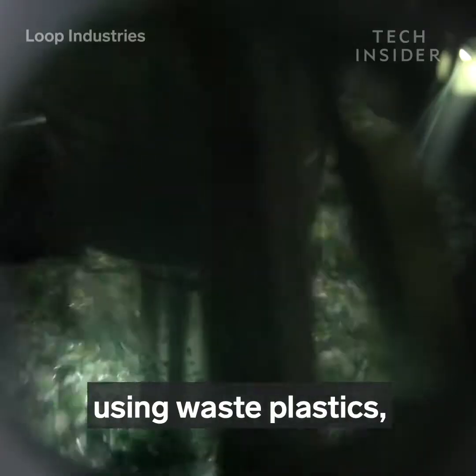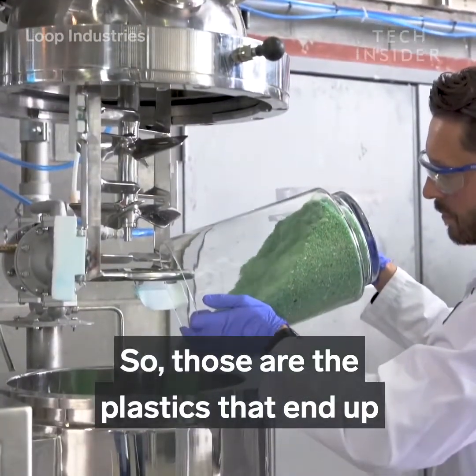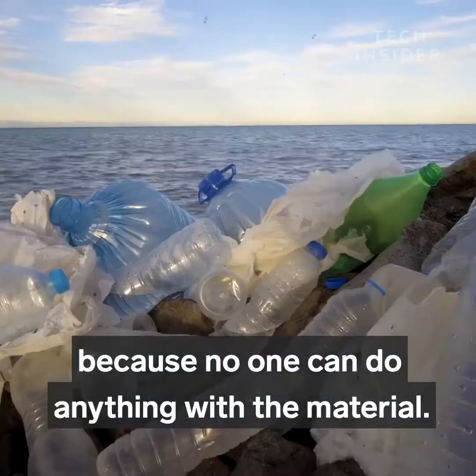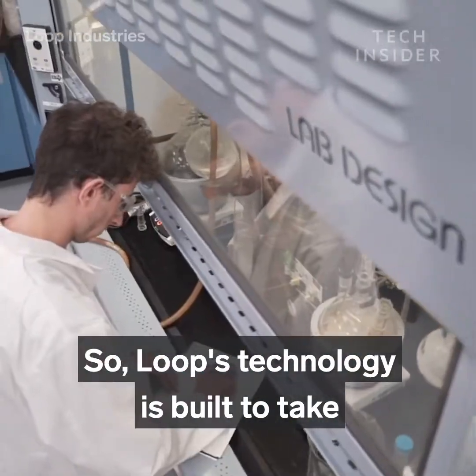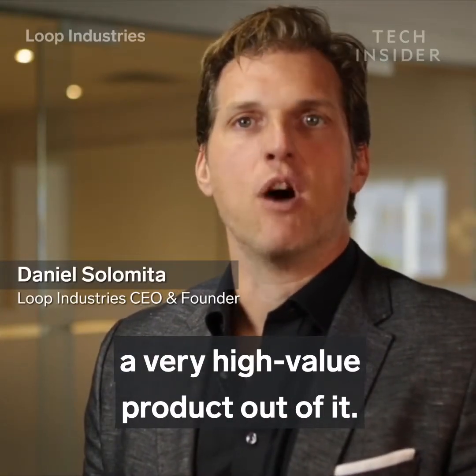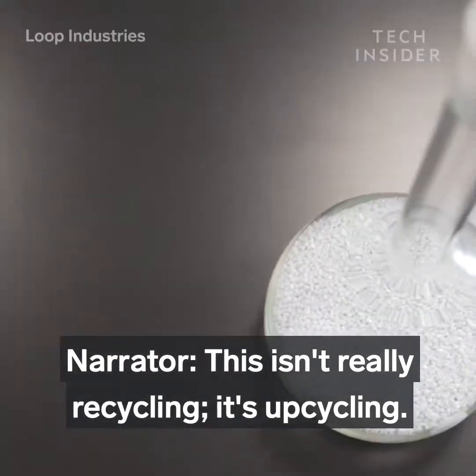Not only are we using waste plastics, but we're using waste plastics that have no value today. So those are the plastics that end up in the ocean, in your rivers and landfills, because no one can do anything with the material. So Loop's technology is built to take very low value material and create a very high value product out of it. This isn't really recycling, it's upcycling.